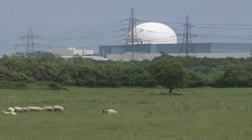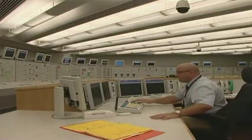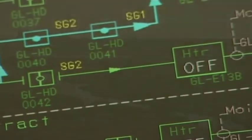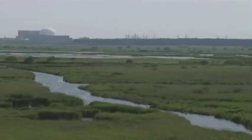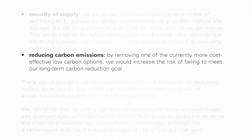Nuclear power currently provides 20% of our electricity, yet within 15 years, most of the UK's nuclear power stations would have reached the end of their operational life. In the 2007 Energy White Paper, the UK government suggested that to ignore nuclear power, which is claimed to be one of the currently more cost-effective low-carbon options, will be to risk failing to meet our long-term carbon reduction goal.